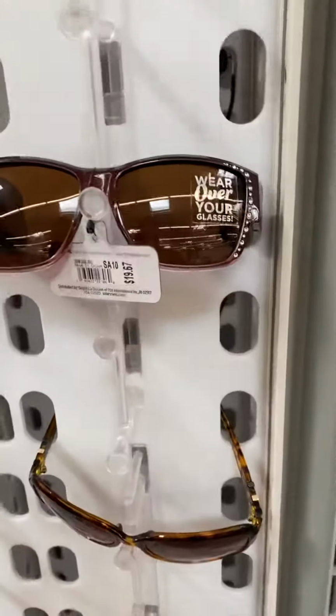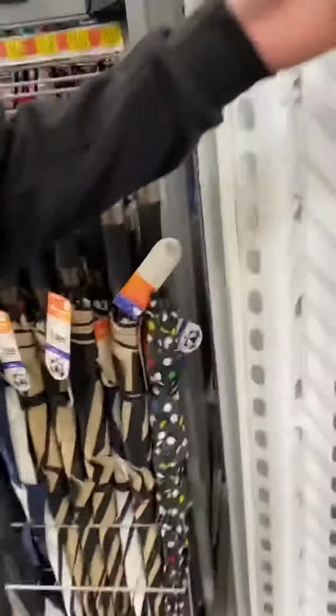Ooh, these are Versace shades. Glasses. Yep, $19,000. All right, that was it.